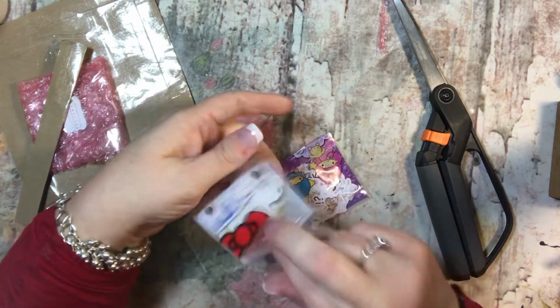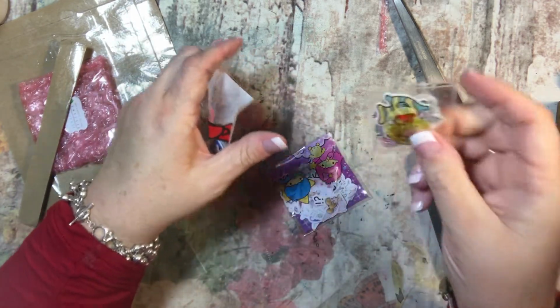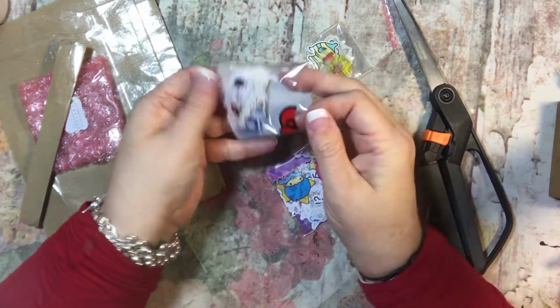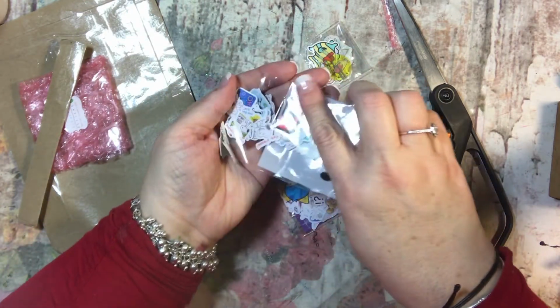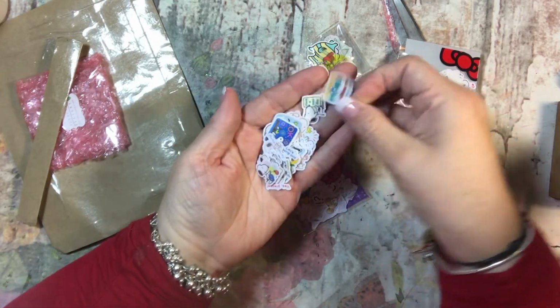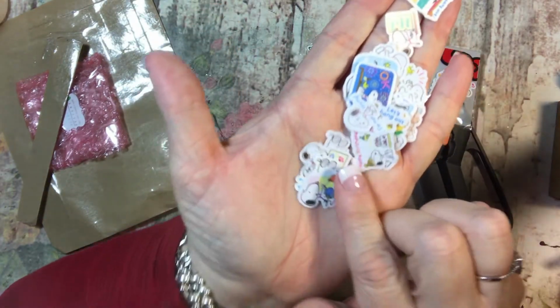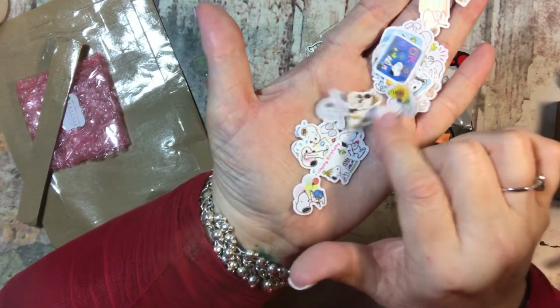Let's see. Okay, so it looks like I got two different packs. Oh no, this is a thank you pack. So these are all little Snoopy stickers. Oh my goodness. Let's hang out. Have a nice day. I'll just hold them up here. Happy birthday. I'm not crying. Aww.